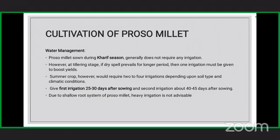That is, in a summer crop of proso millet cultivation, the soil texture, whether it is a clay soil or a loamy soil, will depend on how much irrigation it can hold and how much irrigation it demands. The first irrigation in proso millet should be given at 25 to 30 days after sowing, and the second irrigation about 40 to 45 days after sowing. That is, after the first irrigation of 20 days, we must give the second irrigation. Due to the shallow root system of proso millet, heavy irrigation is not advisable.